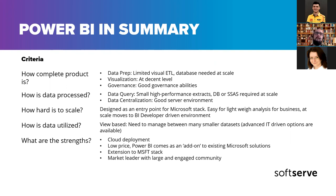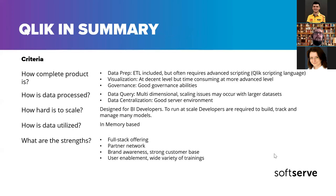Yeah, so using Power BI, we can really edit it to the limit, and we can create a unique look in our dashboards. Additionally, Power BI has a large and engaged community, which will definitely help with any development problems or any blocks on the way. Next one will be Qlik.